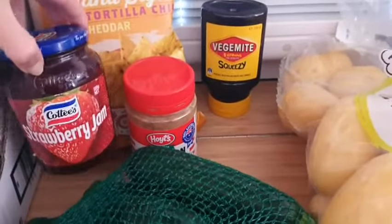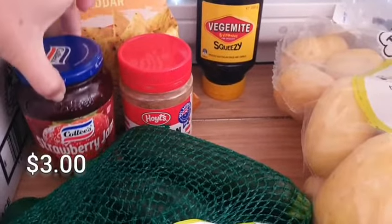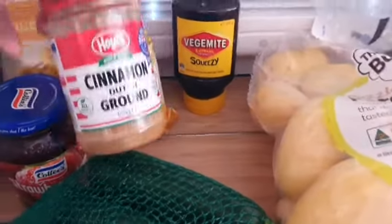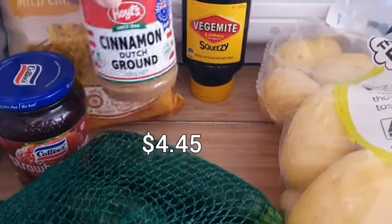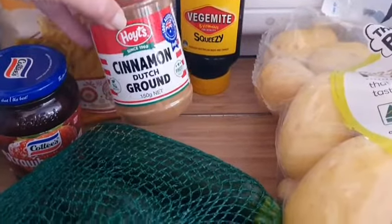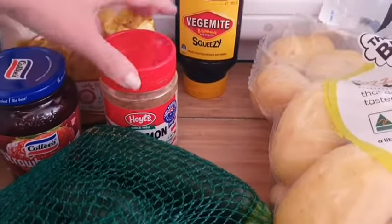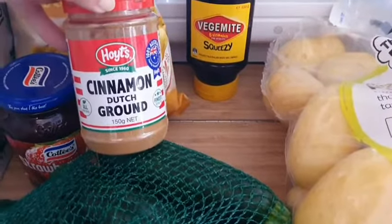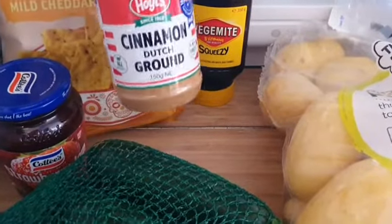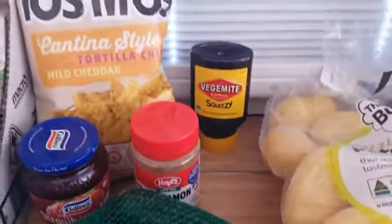All right, we grabbed strawberry jam. This was not on special. This was regular price $3, but that's just so we don't forget. The big packet of cinnamon was on special this week. It was only 50 cents off, but hey, every little bit counts. And I do need to replace my cinnamon. We are just about out. I use this for our overnight oats and in baking, so we go through a fair bit of it. So saving 50 cents is not a bad thing.